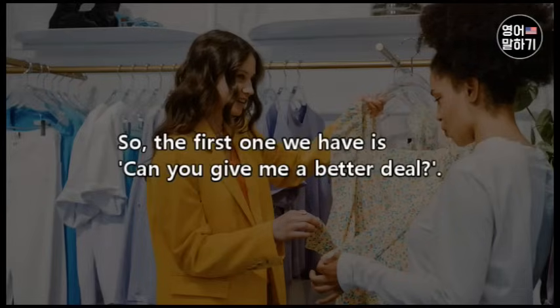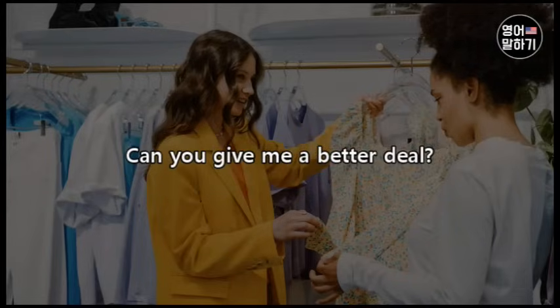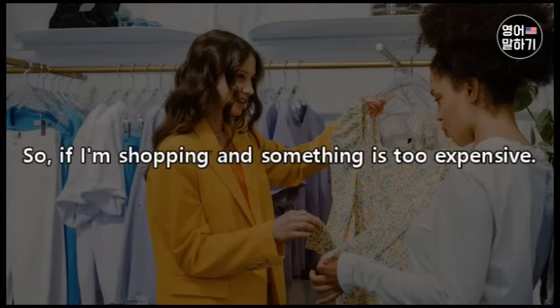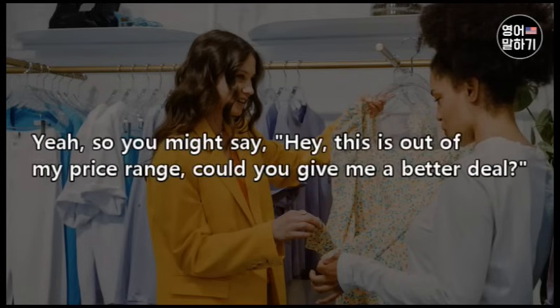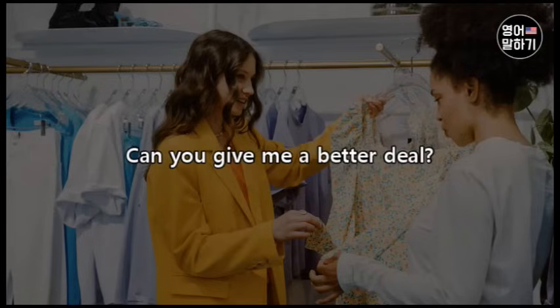Exactly. So the first one we have is, can you give me a better deal? So if I'm shopping and something is too expensive, I would use this sentence with the shopkeeper. Yeah. So you might say, hey, this is out of my price range. Could you give me a better deal?